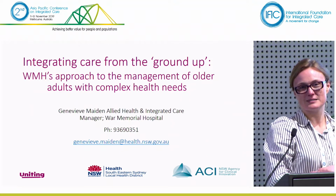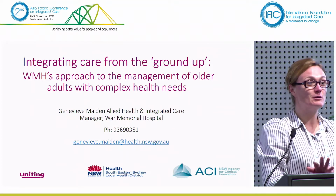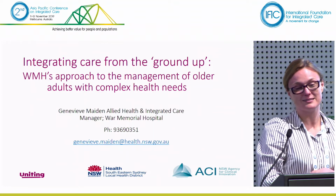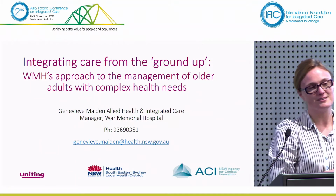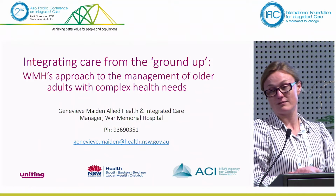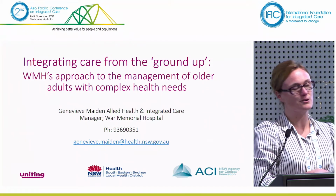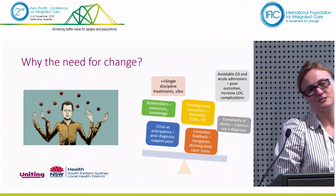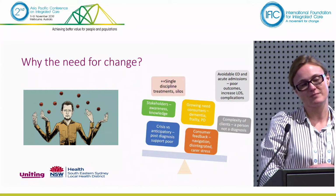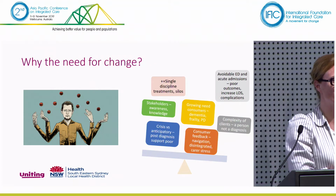So just to give some context, War Memorial is an aged care rehabilitation facility owned and operated by Uniting, but part of South East Sydney Local Health District. So we work with people over the age of 60 predominantly, or people with geriatric syndromes, so those with young onset dementia, young onset Parkinson's and so on. So I guess the aim of today's discussion really is just to talk about our journey in terms of providing an integrated approach as being core business for what we do at War Memorial.